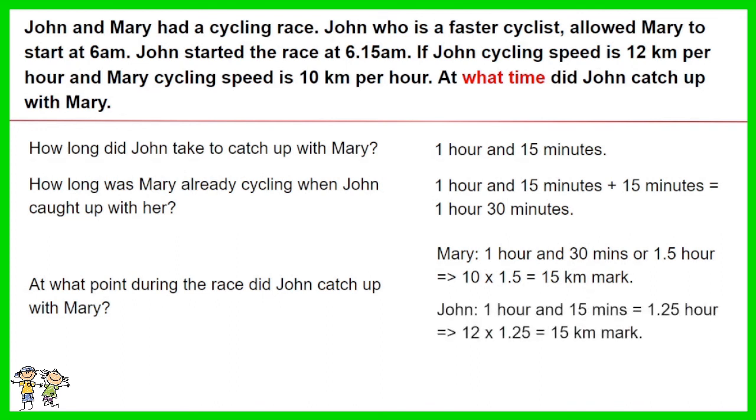Using John's data, you should arrive the same. John caught up with Mary after 1 hour 15 minutes, or 1.25 hour. Thus the distance he covered is 1.25 multiplied by his speed of 12 kilometers per hour, which gives you 15 kilometers too.